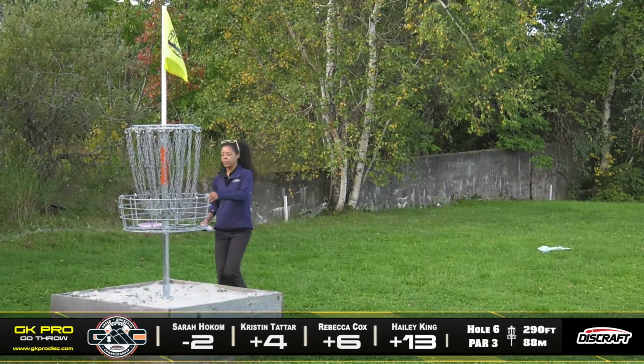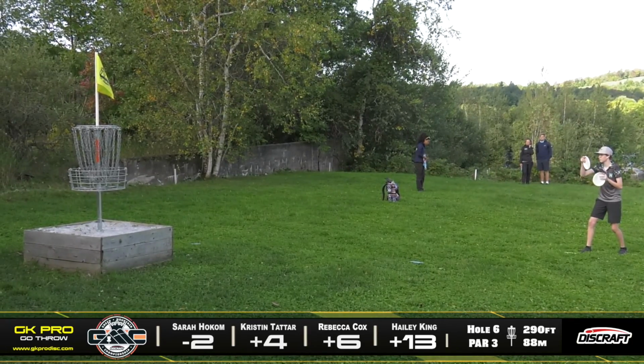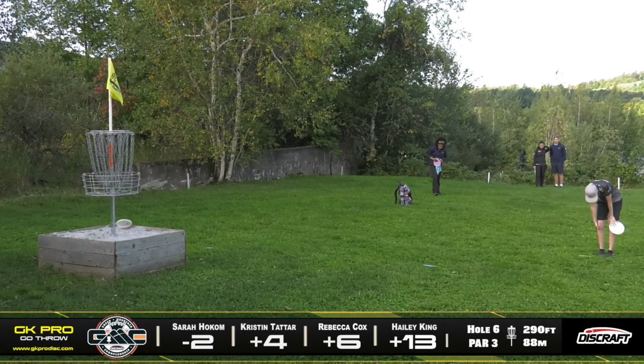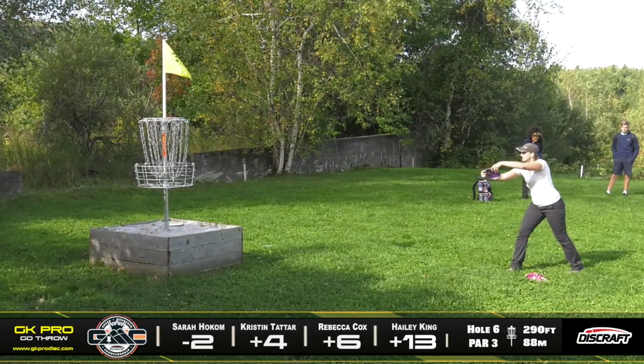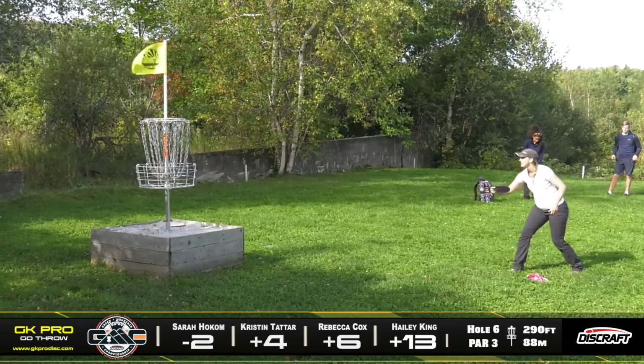And definitely a developing story, that's for sure. Rebecca with a really nice birdie there. Here's Hailey for her birdie, and just a little bit too low. Yeah, released that a little bit too early, and she kind of paid for it there. Here we got Sarah for, I believe, a bogey. Yep.